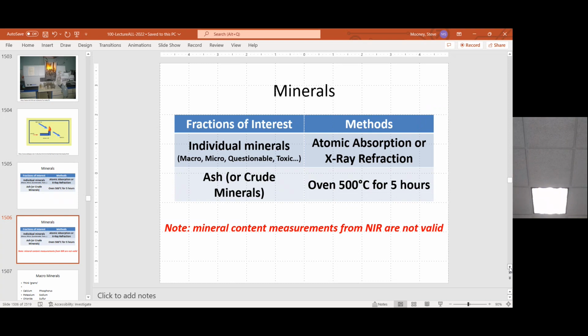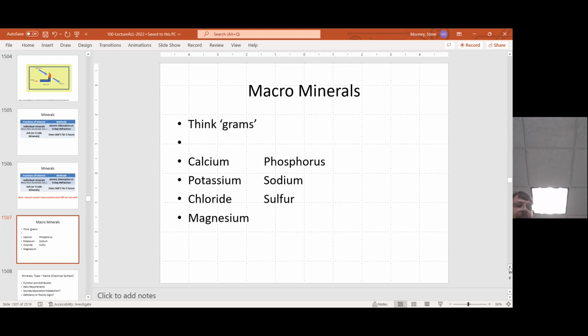So as a note, when you're doing an NIR, it will spit out numbers for minerals, but they are in no way at all valid. They're doing correlations with minerals in plant tissue. The carbohydrates, vitamins, fat, protein move in a concerted, parallel, correlated manner. The minerals work independently. The NIR cannot see minerals, but it can give you a number. That number has no basis or correlation to reality. It just says, okay, the last time we had a 12% crude protein sample, we got a 1% calcium. But that calcium can be anywhere from 3 to 0. It's not related there.